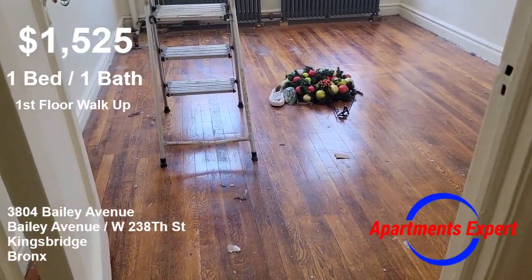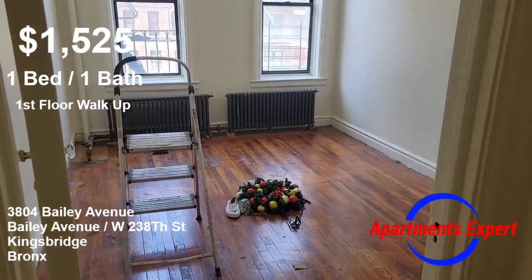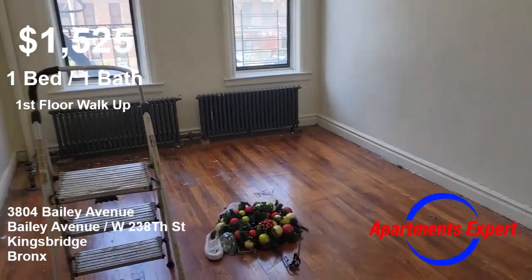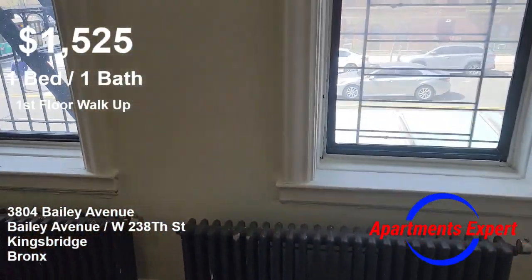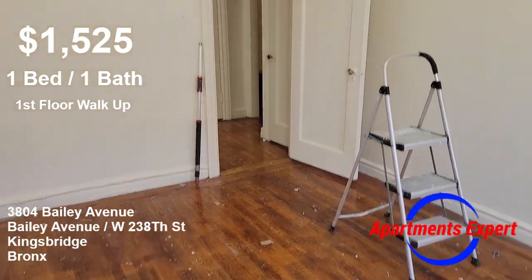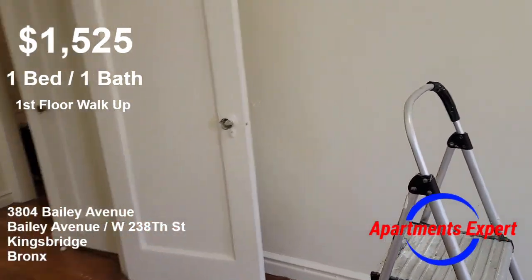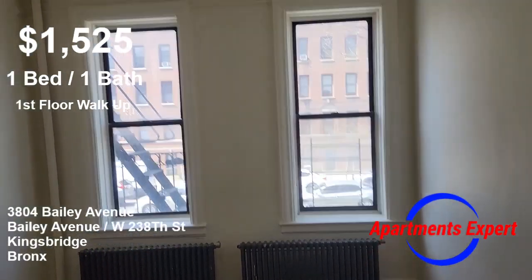We are in the nicest section of the Bronx, in Kingsbridge, right on the corner of West 238th Street and Bailey. Let's step into this queen-size bedroom here. Can easily fit a queen, 2 nightstands, and a dresser as well. Big oversized windows.